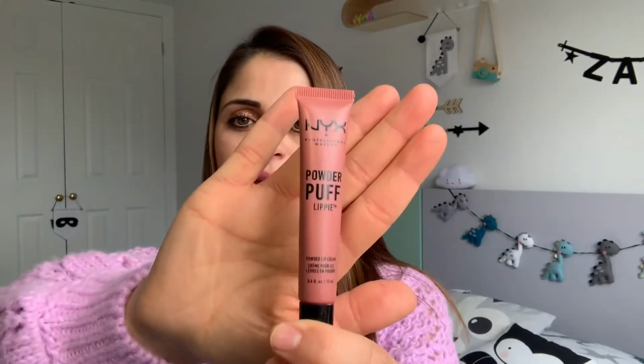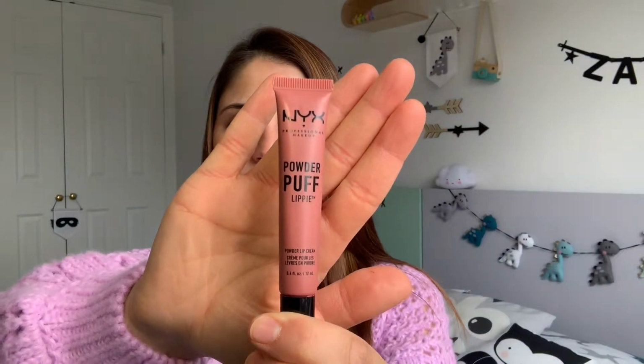So for lips, I have been using this NYX, I really like their range, called Powder Puff Lippy. And it's really cool because it is kind of powdery. So it goes on a brush like that. You squeeze it and bits start to come through the brush. They've got loads of colours. I've only got this kind of pink colour now, but I'm definitely going to go and have a look at some of the other colours that they've got.